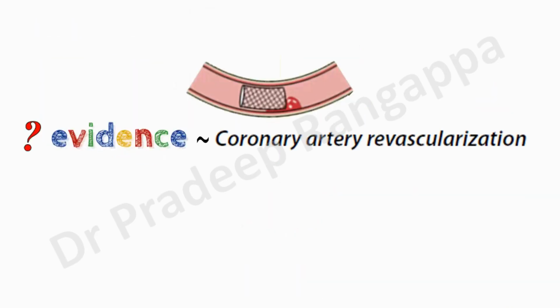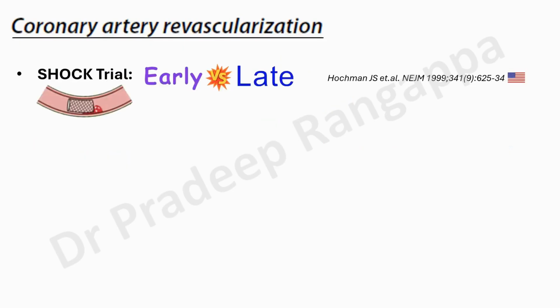So now we'll switch gears. That's about the monitoring, predominantly the ultrasound, echo, and other tools that we have, pro-BNP, carbon dioxide gap, mixed venous oxygen saturation. When it comes to management, obviously once you stabilize, we need to correct the underlying cause. We are here to look into the evidence. In cardiogenic shock, would you do coronary artery revascularization if there is an underlying acute coronary syndrome? So we have to look into the evidence.